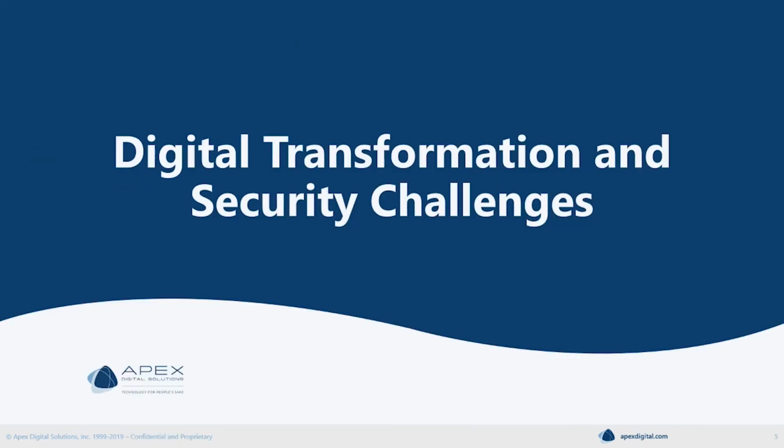So let's move into today's topic, digital transformation and security challenges. So we all know that technology is changing the way enterprises conduct business, and that's generally a good thing. But it has been challenging security practices like never before. Cloud and mobile computing have introduced new ways to connect with customers. They enable a remote workforce, which is very relevant given our current reality, and optimize operations. However, there are new risks that we need to take into consideration.